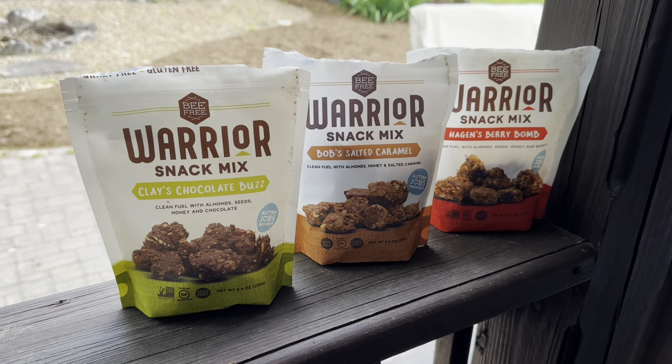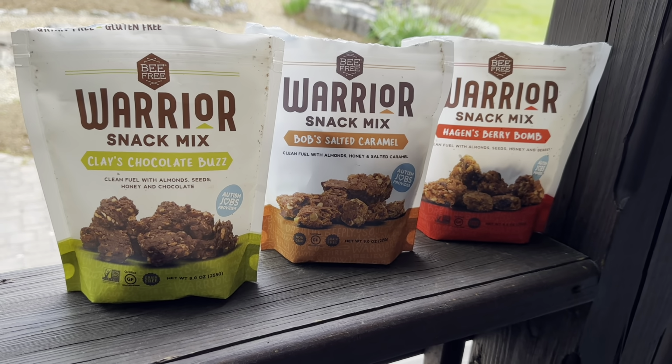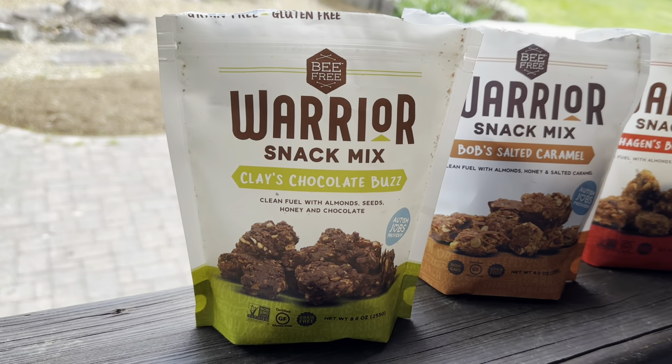So I have been super impressed with the BeeFree Warrior Snack Mix. It comes in a few other flavors as well, and the ones that I have tried are really delicious, but I am a big fan of chocolate, so this one is absolutely amazing.